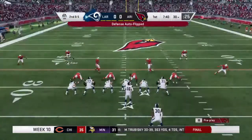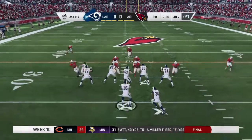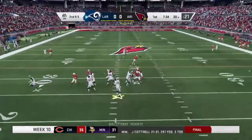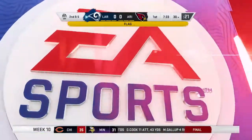Despite the blitz, they're still able to pick up a nice solid gain. The disadvantage of blitzing often alters the normal spacing and run fits and leaves creases like they were able to exploit right there. And that's going to wind up incomplete.